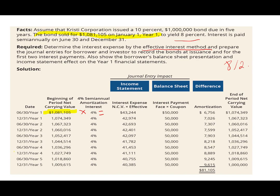$50,000. I compare that to the cash. That difference is the amount of my premium amortization. So now instead of slicing it up evenly over each period, I'm amortizing it by taking what? The carrying value of the bond and multiplying that times the market rate of interest, right? So I go ahead and I do what?